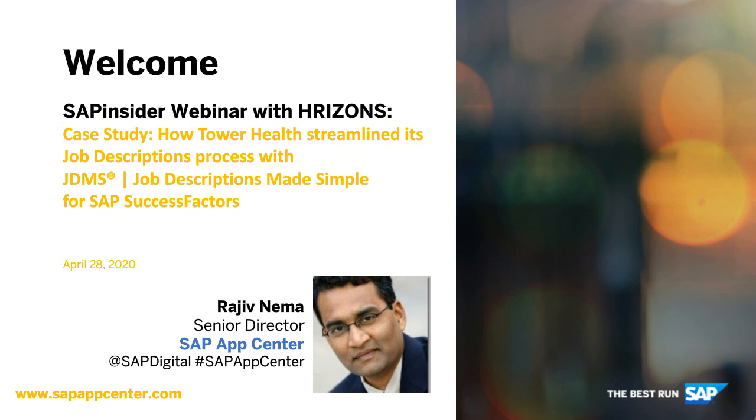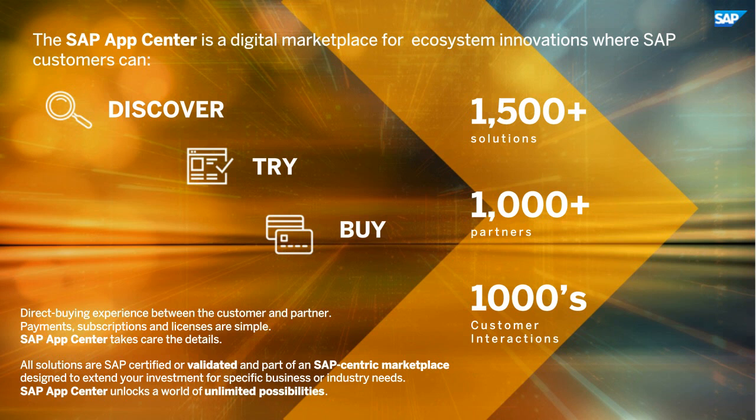But before I give the floor to our guest, a word or two about SAP's App Center. SAP App Center is where our partners and customers meet. It is a true e-commerce marketplace. The easiest way to think about it is an Amazon.com for enterprise solutions. The marketplace URL is on my slide, sapappcenter.com. We have more than 1,500 solutions from more than 1,000 partners covering all lines of business that SAP does business in, whether it is customer experience, analytics, SuccessFactors, the one we are going to hear about today, S/4HANA, Ariba, Fieldglass, and so on and so forth.